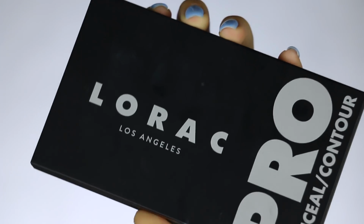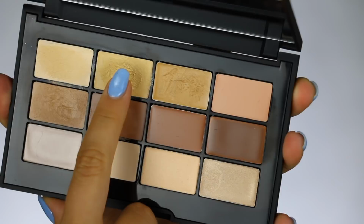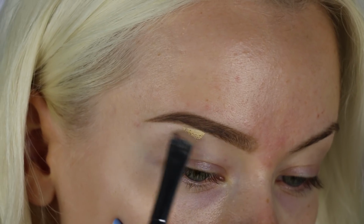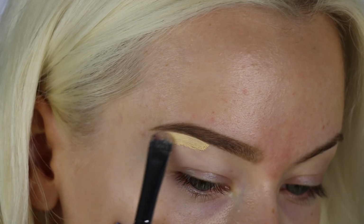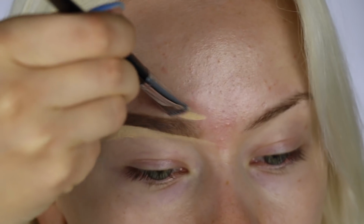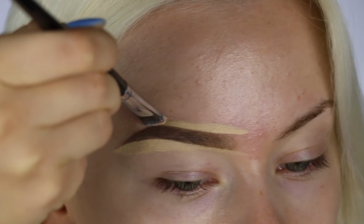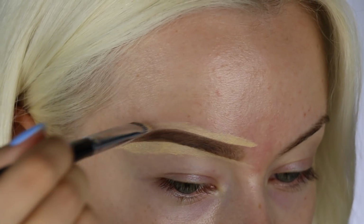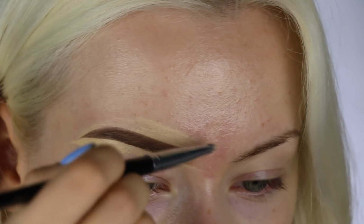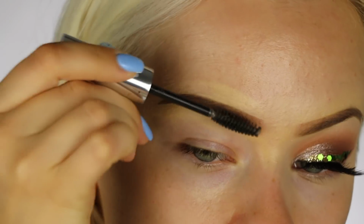And to clean up my eyebrows, I'm gonna use this LORAC Pro Conceal Contour palette. Use this shade right here, and just clean up under the eyebrows, and also above the eyebrows. So when we put the foundation on, it's gonna be easier to go around the eyebrows, and we're not gonna ruin the shape. Now I'm just gonna set my eyebrows with the Anastasia Brow Gel.